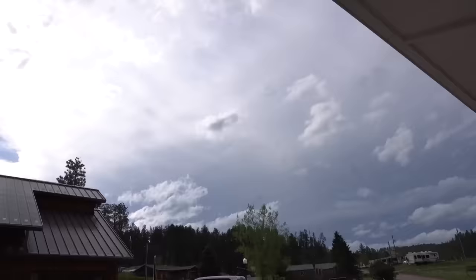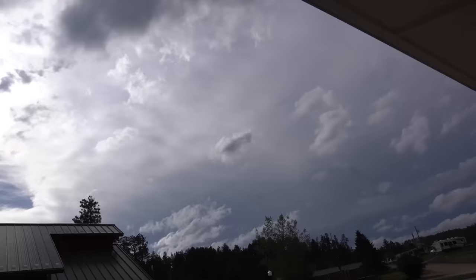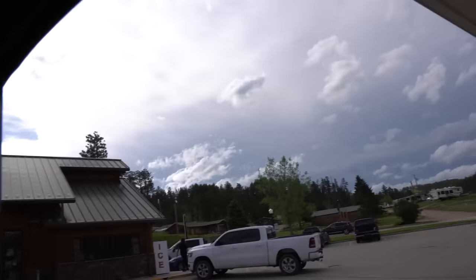Okay, now all of a sudden you can see the clouds definitely are shifting. When we looked at the radar, 6:45 looks like when it's going to hit Custer, where we are going to be. So we're not sure if we should hang out here because we're at a gas station where we found an actual overhang. We can hang out here for a little bit. But oh man, what a pickle.